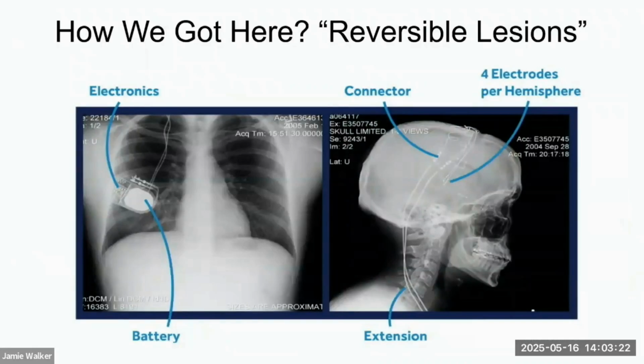And so what is actually in his body is basically something very similar to a cardiac pacemaker. So it has a battery source, electronics that give a fixed rate of stimulation. Electrodes are routed up through his neck, and then a stereotactic neurosurgeon places the electrodes into specific targets. So depending on the brain disorder we're trying to treat, the surgeon will put those into different locations. So in this case, this is in the thalamus to treat essential tremor.